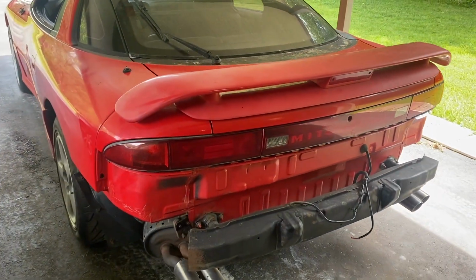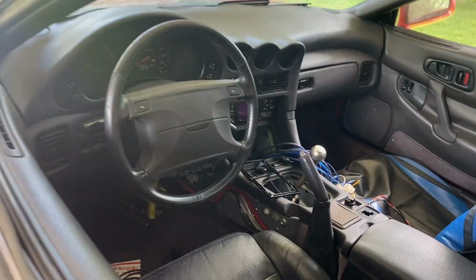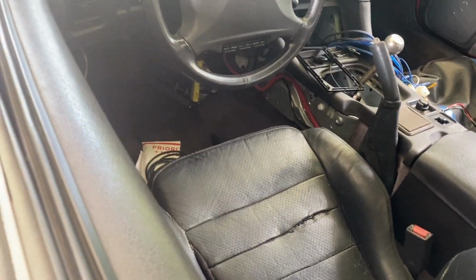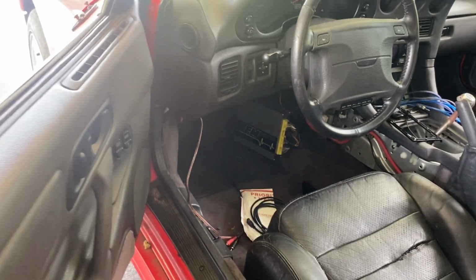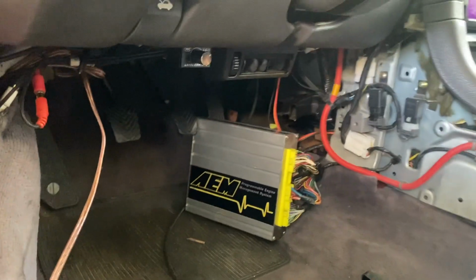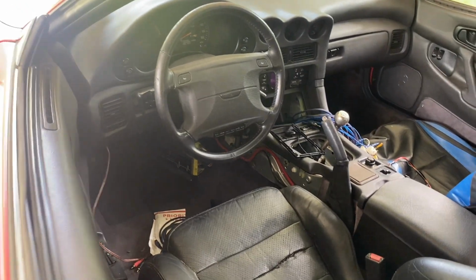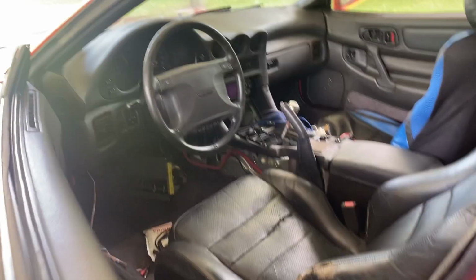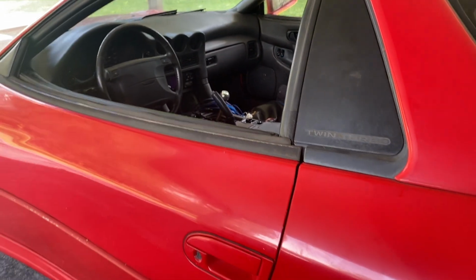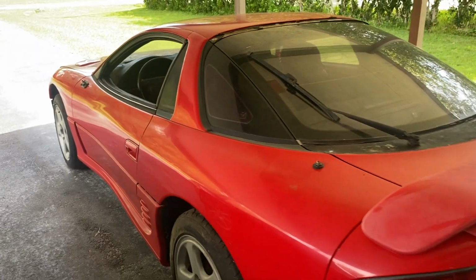I got too many projects right now. It's kind of hard to work on all of them at once. Plus the money, feeding every car. Every car wants money and nice stuff. So yes, I'm excited for this. I like the way these things look. I need to educate myself on these more.